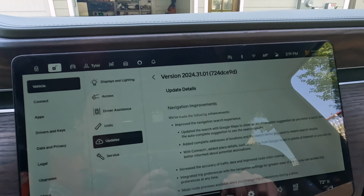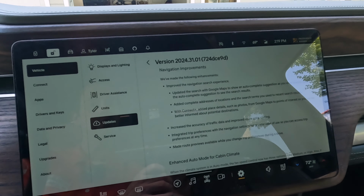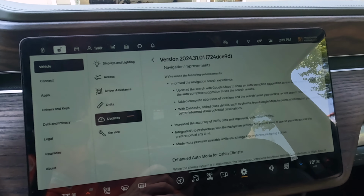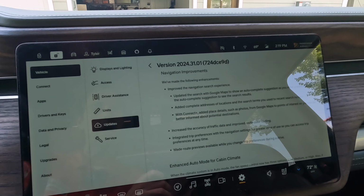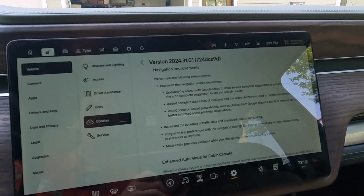All right, so let's look at some of the details here of the changes we've got. So I mentioned we've got navigation improvements. So when you search now, it will use autocomplete with Google Maps details to show you suggestions and give you search results here. It will also show you both the address and the search terms for your search results to give you a little bit more context there.